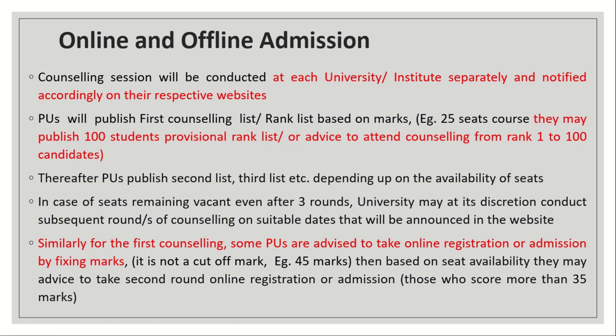But if seats are still available, they may come to the second round by lowering the marks again. For example, those who score more than 35 marks, so they will come down to that mark level until the seats are filled. Based on seat availability, they may be advised to take second round or third round online registration, etc. So there is no definite cutoff mark; according to the seat availability, and till the seats are filled, they will come lower down the list, call many students, and take counseling sessions to try to fill the seats.